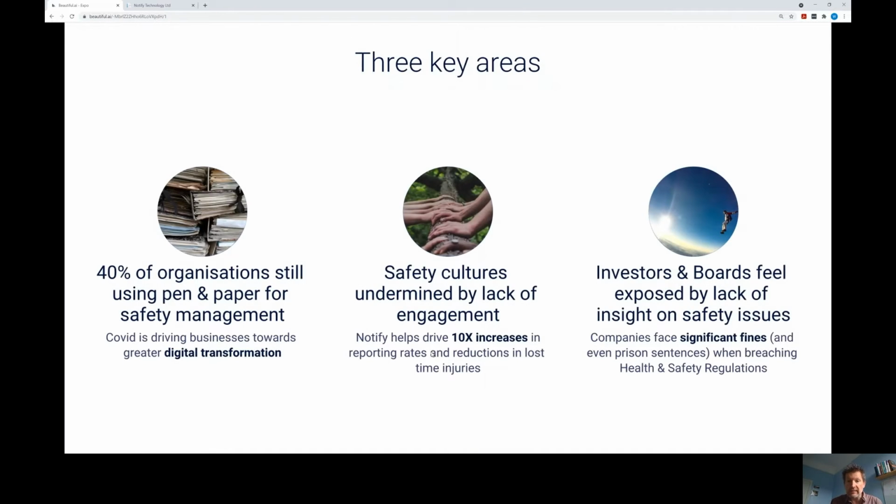I guess there are three things we tend to see companies come to us for. So the first one here is digital transformation. So many companies still use pen and paper, and we help take them away from that manual process into a more digital world where there are workflows, there are alerts, there's automation, there are audit trails that don't get lost, get stuck on email, and can help them be more efficient and take less time to do things.